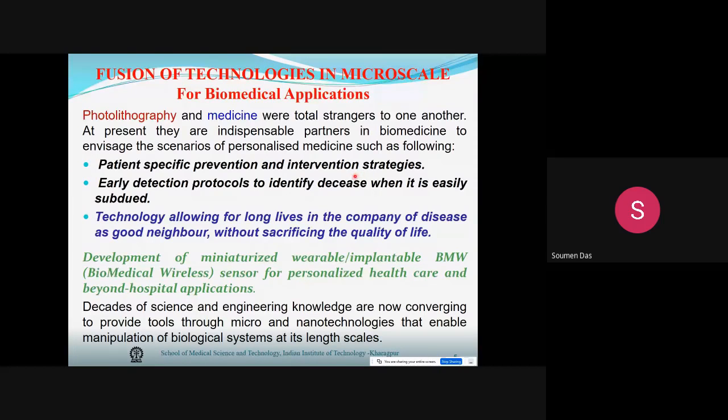Suppose for cancer patients, how much radiation dose I will give, or how much chemotherapy I will give, it is patient-specific. So this altogether is personalized medicine. What should be the dose of the radiation or the drug concentration, how often, what is the frequency of that radiation? All this we have to calculate. And for that we have to know the tumor dynamics. You can do the simulation. That's why it is a patient-specific prevention and intervention strategy. This is the one point.